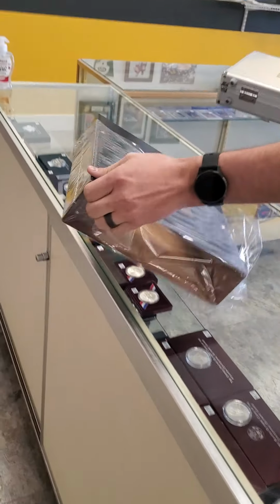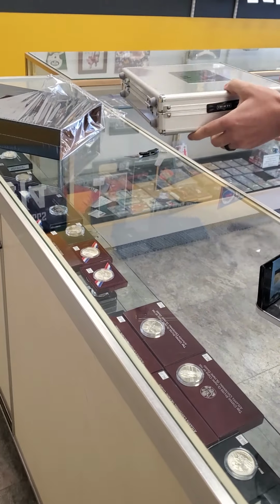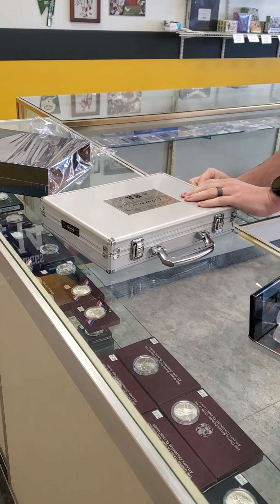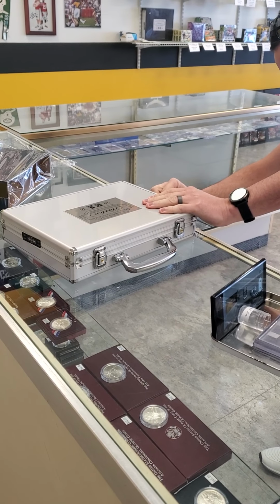What do you think's in here, Joe? Herbert Burrow dual logo. Perfect. Diamond. All right, I'll take it.